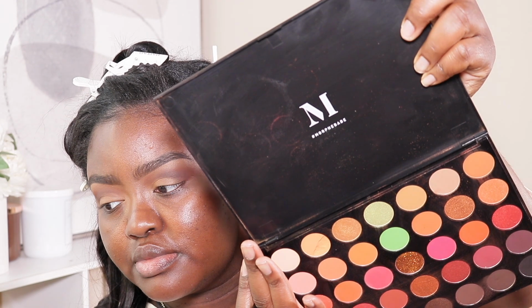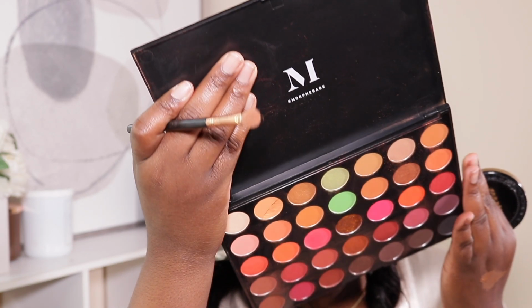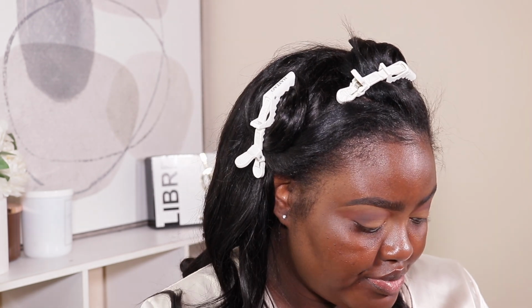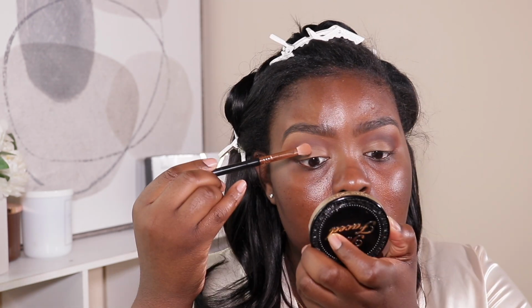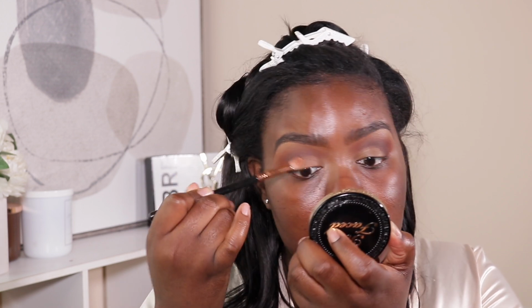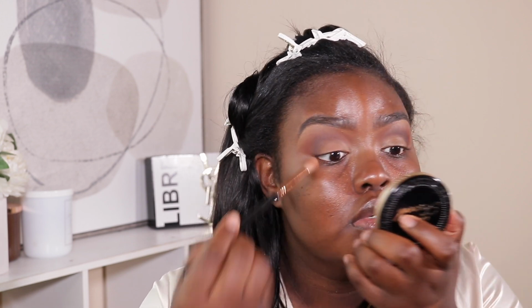And I'm just taking this color right here. It's a little bit darker. There it goes. Actually, no, it still looks light. But it's darker, I promise y'all. Hold on, let me see if I can get the true color of it. Okay, whatever. But I'm using that color right there, and I'm just going to pack it right on top. It locks in the concealer, and it keeps the eyelid bright.